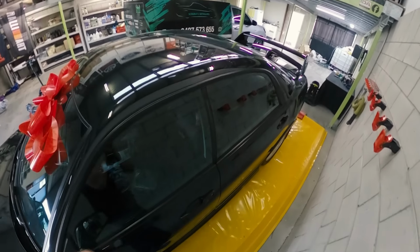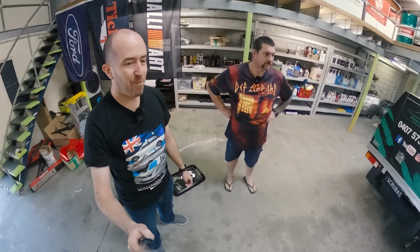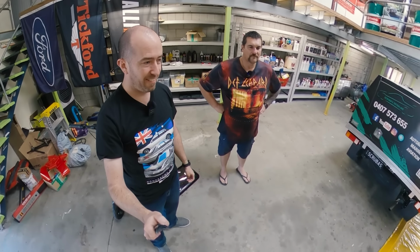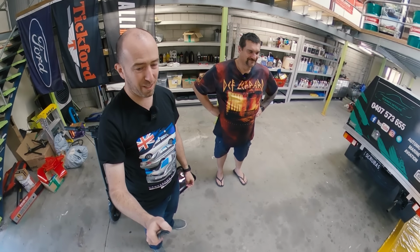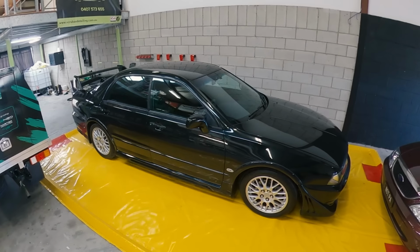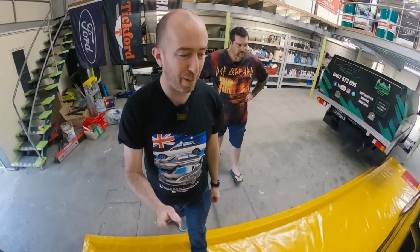Holy crap. Guys, we're here with Scott from Scruba's Detailing. Mate, this thing is looking, I'm almost lost for words with it when I saw it. It looks like a different car to me. It's definitely a big turnaround, isn't it, from what she was? Yeah, give us your honest opinion, I suppose.